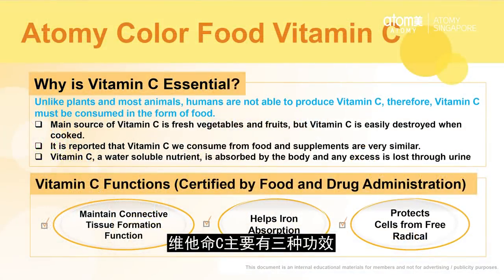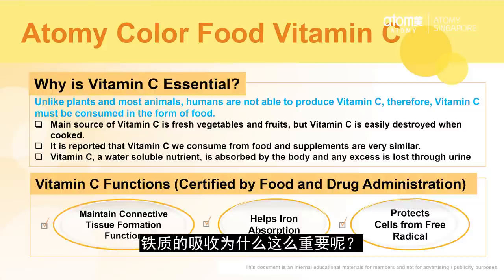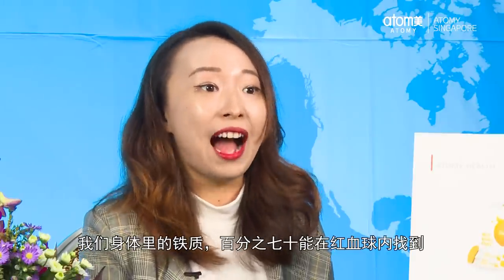So why is vitamin C so important? There are a total of three main functions. The first one is that vitamin C helps us to maintain connective tissue function. The second one is to help iron absorption. So why is iron absorption so important? Iron is an essential element that helps us to form red blood cells. Without iron, we won't have enough of these essential supplements to form red blood cells. And actually 70% of our iron is found in the red blood cells. So with not enough iron, we wouldn't have enough oxygen transported to all parts of the body.